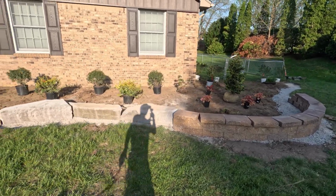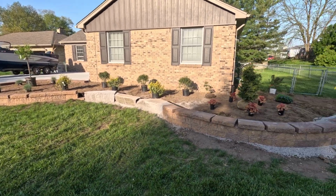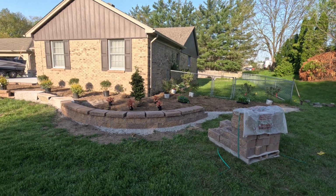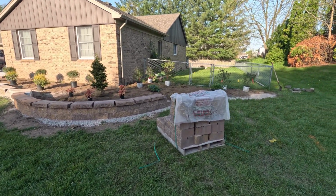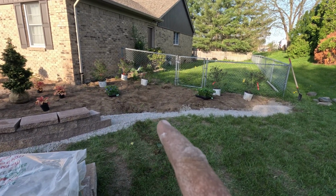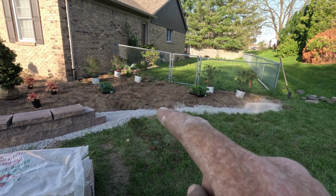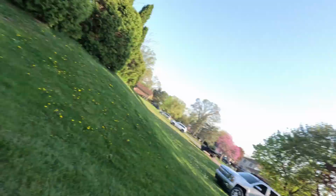Crazy transformation. The homeowner was telling me right there, there used to be a huge maple tree that they had removed. So, definitely a crazy transformation. And then tomorrow, there's gonna be another piece of limestone right here, a gap, and then another piece of limestone right here for the flagstone walkway right through there. And then the last retaining wall with the rest of this block right here. So, just cleaning up, and we'll catch you tomorrow.